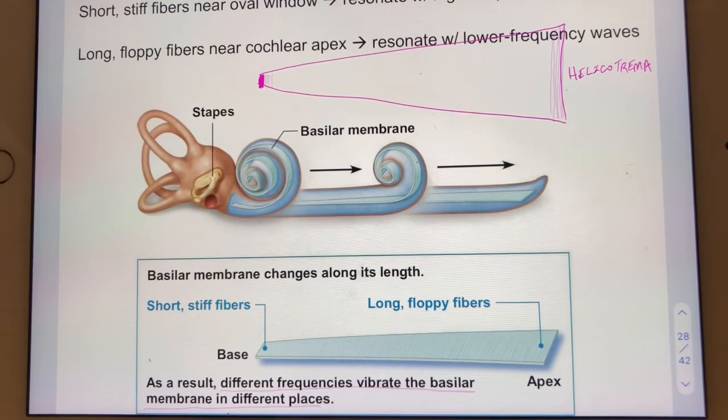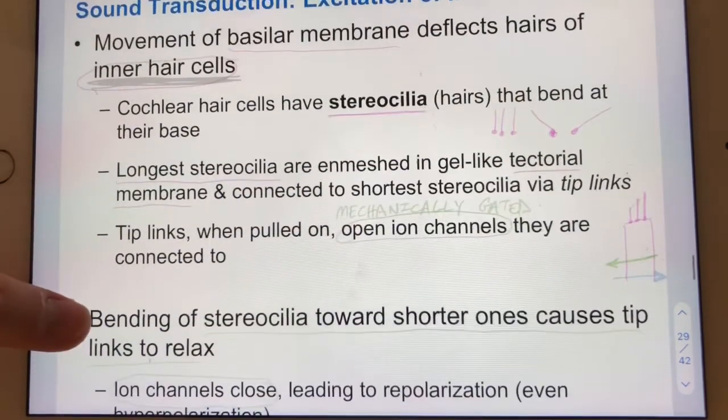The fibers that make up the basilar membrane, they're relatively short, okay? And the closer we get to helicotrema, the longer they get, okay? It's because of this very gradual change in the length of basilar membrane fibers that different frequencies will transfer to scala media at different positions. Isn't that cool? It's just fascinating. Next slide, which is 30.